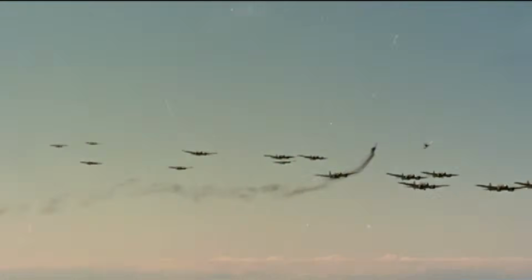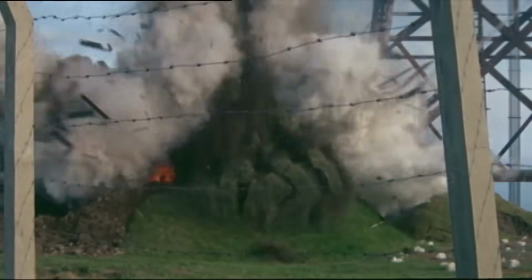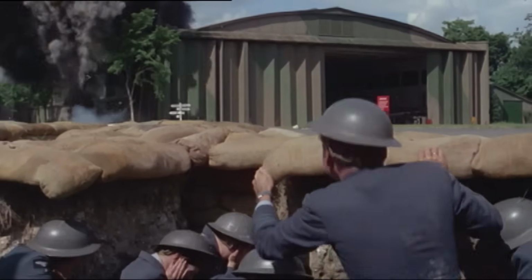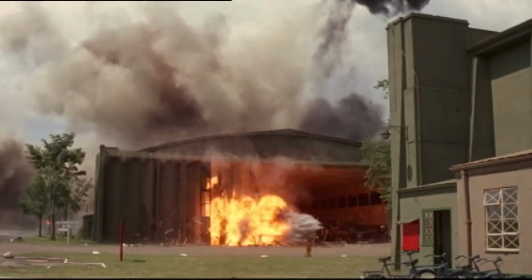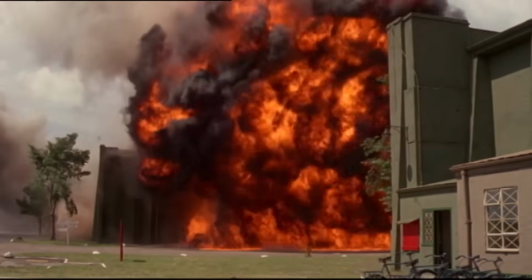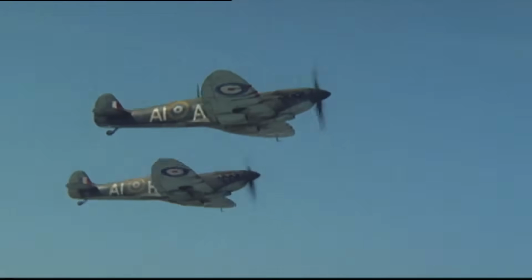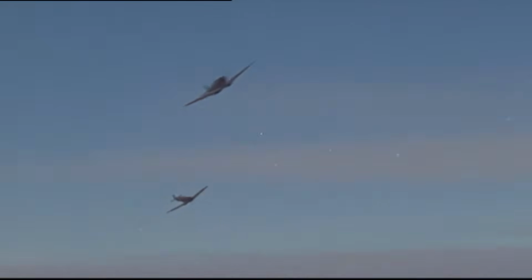Over the past month, huge formations of German bombers have targeted vital RAF installations, including airfields, aircraft factories, and radar stations. Many, such as RAF Manston, are bombed repeatedly. The outnumbered pilots of Fighter Command fought back against this onslaught. Few in number, they hurled themselves again and again against vast enemy formations.